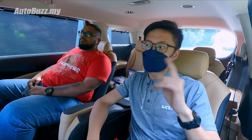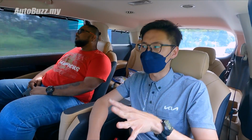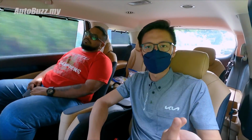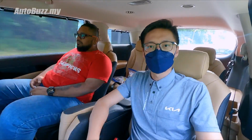On that point, despite it being a diesel engine, while we were cruising earlier at 2000 RPM, 120 kilometers an hour, you pretty much don't hear the engine at all. Most of the noise is coming from the road.